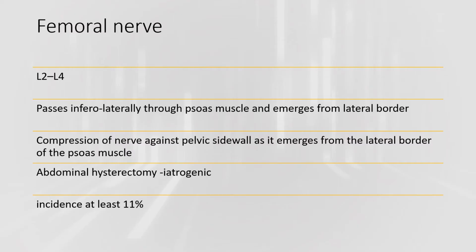So the femoral nerve, as we said, has nerve roots L2 to L4. It passes inferolaterally through the psoas muscle and emerges from the lateral border. Compression of the nerve against the pelvic side wall as it emerges from the lateral border of the psoas muscle can happen, especially during abdominal hysterectomy, and that's the iatrogenic cause of injury to this nerve. Incidence is at least 11%, so it's quite a commonly damaged nerve in gynecological surgery. Again, a very common EMQ question.